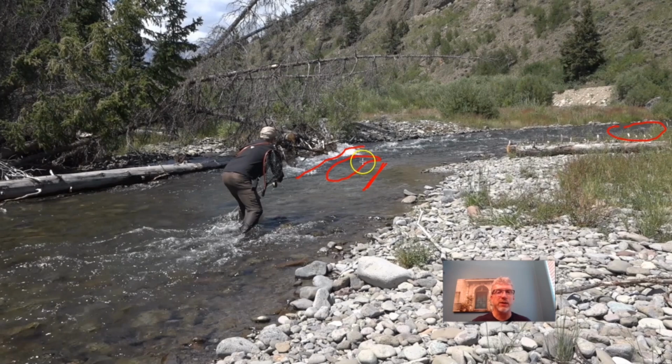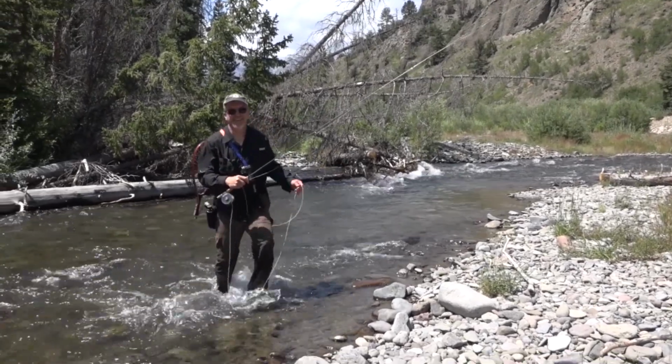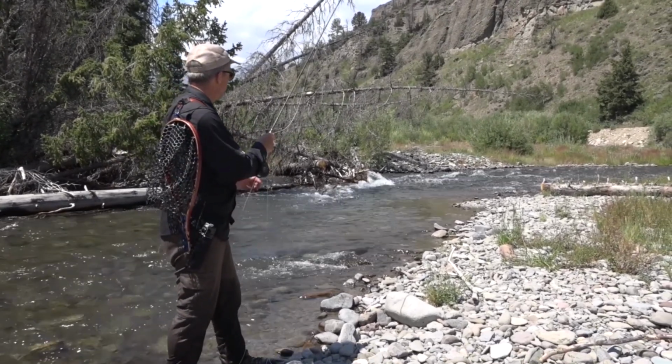And I got several strikes from a fish that would come out from under this deep water and take a fly right in here. But I was never able to hook them up. It didn't look huge, but it looked like a decent trout. So it had to come out so fast to grab it and go back. It never did manage to hook up on my fly. But cool little spot. I think that's probably it. That was a decent fish. Yeah, that's too bad. 3 or 4 strikes, but man, they don't have much time to take it.